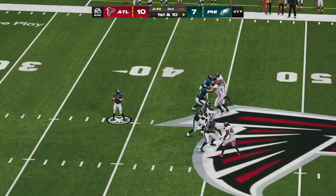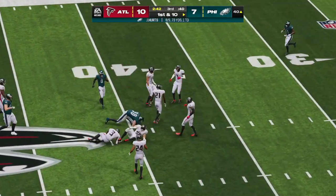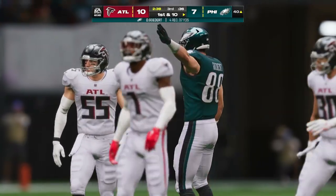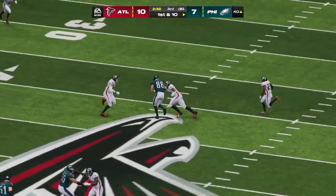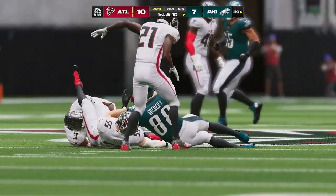They'll throw on first down with Hurts. Open man is Goddard, the tight end. And they'll work this down to the 40-yard line, tackled there. The Eagle passing game looking good on this drive. It's a first down. Couple of first downs right in succession, and this is an offense that could really use a good drive, and they're off to a fast start here.